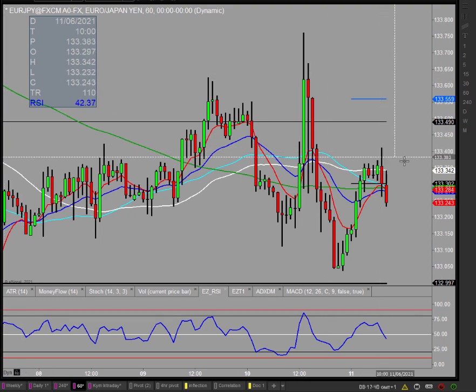I mean, if it breaks the other way, this is then going to break the other way. So I'm not too fussed on it. Looking really back to these lows here, it's not a great move there. It might also give another signal coming in at some stage for maybe a bigger movement. But anyway, that's where I'm sitting at the moment. So short on the euro yen.